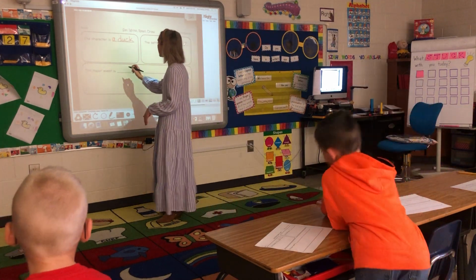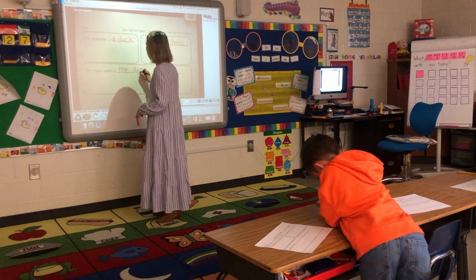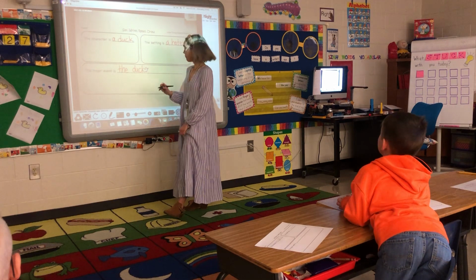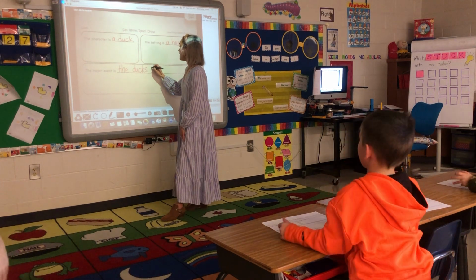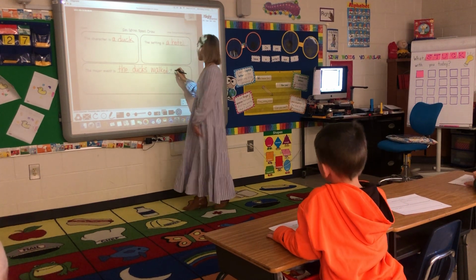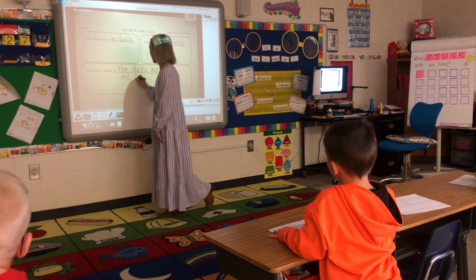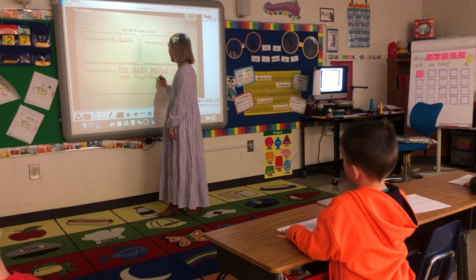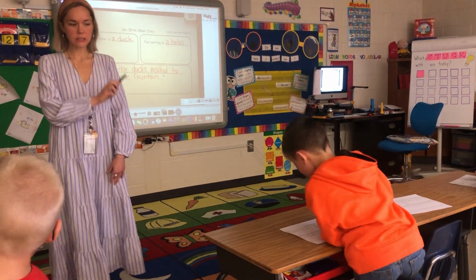So the major event is the ducks. What do we want to say? The ducks walked to the water. How about the ducks were walking to the fountain? The ducks walked to the fountain. Oh, I'm running out of room. Guys, if you don't want to write all of this, I left you some room so you can draw a picture, okay? Whatever you need to do to express to me the character, setting, or the major events.